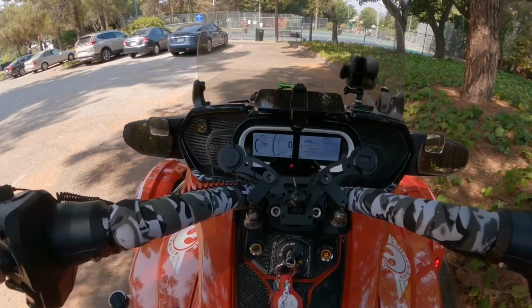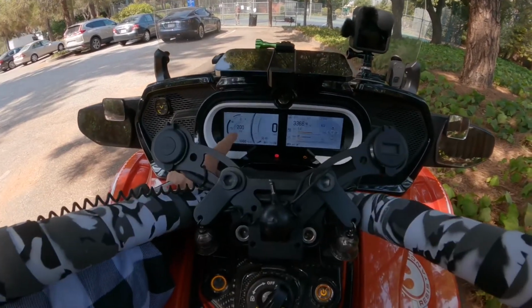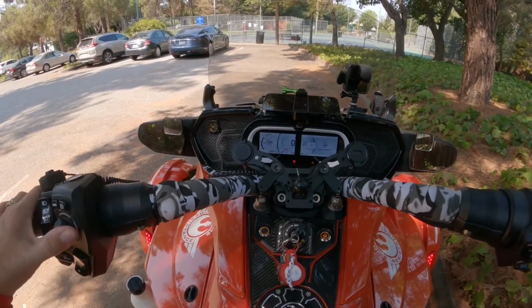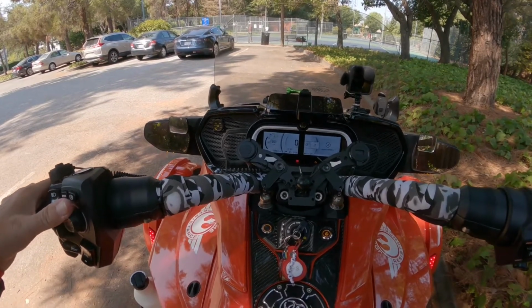If you go to total miles and push the joystick up, you can get your total miles back. You push the joystick in, and you can go back out. So now I'm going to go to music.